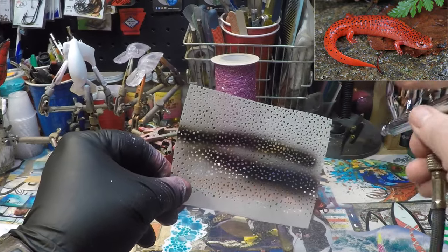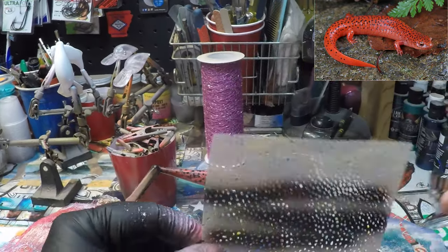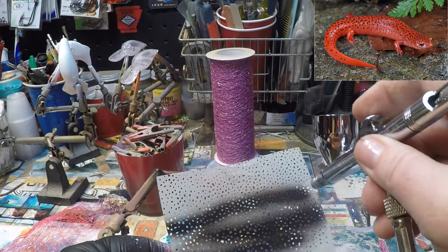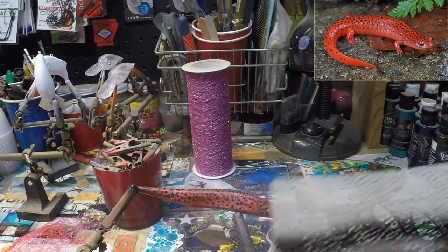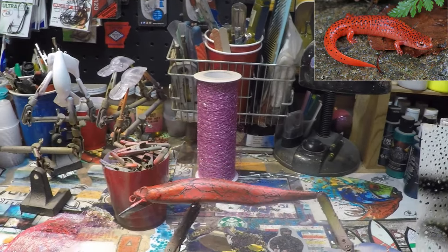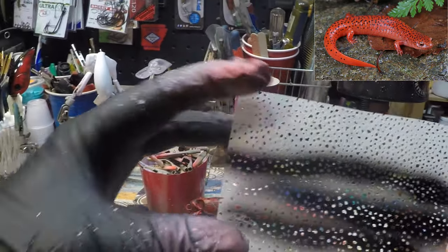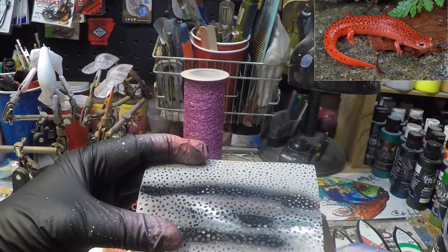And then just move our way down. Try and push this against this as best we can. Get that cheek area, and you guys can see how that's starting to turn out. And then do the same thing.